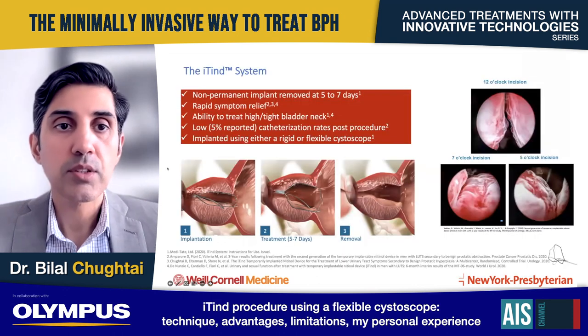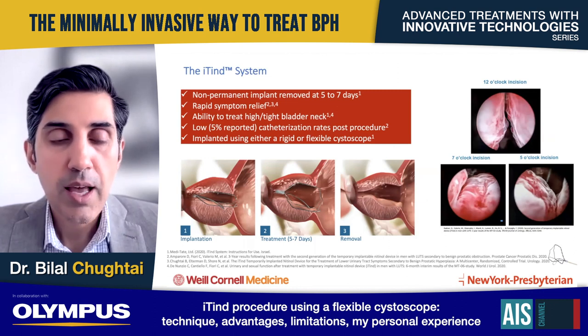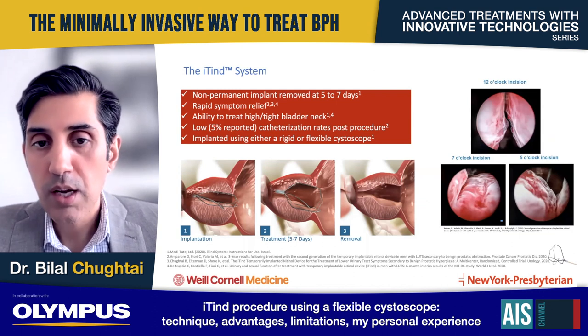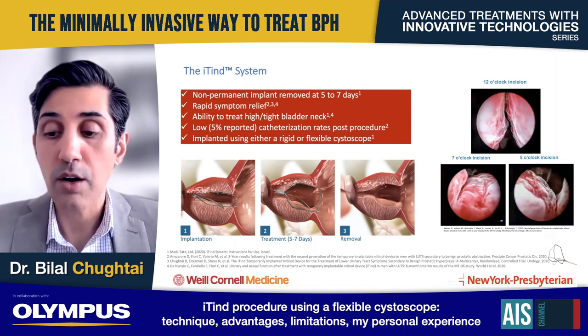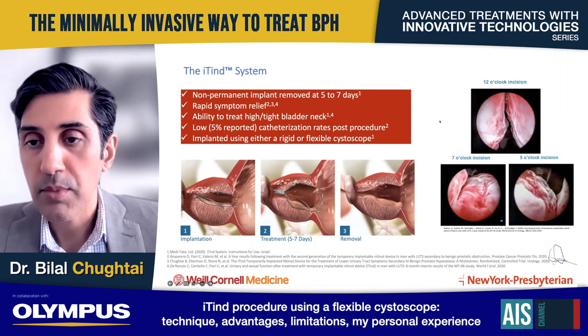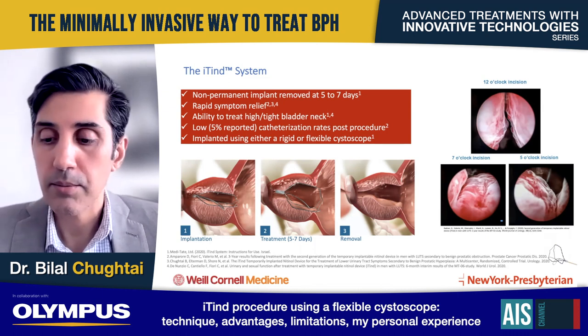The iTind system is non-permanent, removed at 5 to 7 days, with rapid symptom relief and low catheterization rates, and it can be implanted using either a rigid or flexible cystoscope. Today, we're going to cover the role of it with flexible cystoscopy, and it can be easily done in the office this way. In the images here, we can look at the deep bloodless incisions that are created approximately 7 days after the procedure and then are long lasting.